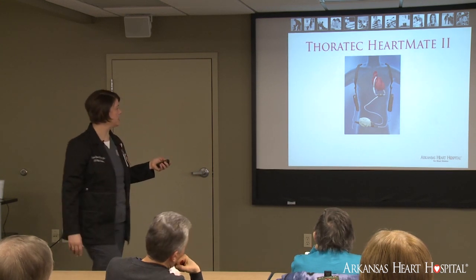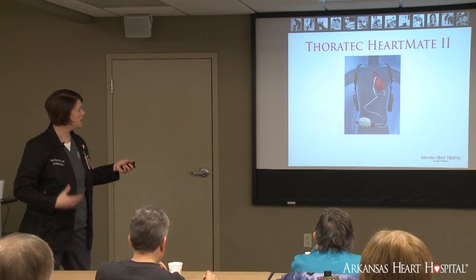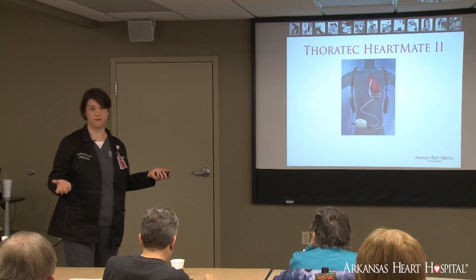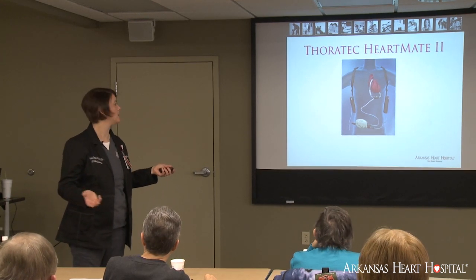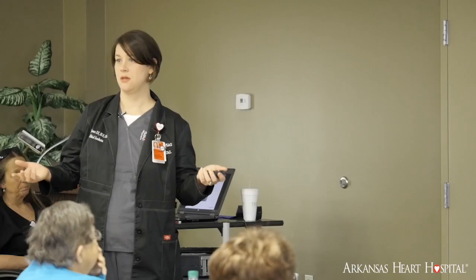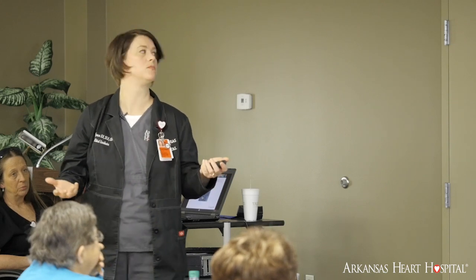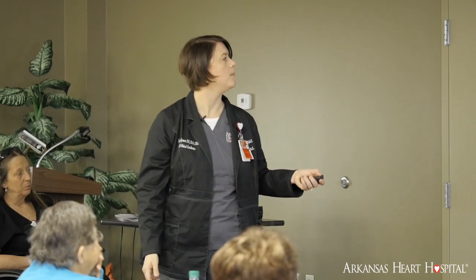It's really exciting because patients that have bad heart failure really do improve with this left ventricular assist device. A lot of them that have been disabled can just go back to work. They get down to what we call a functional class level 1, which is doing really pretty well.